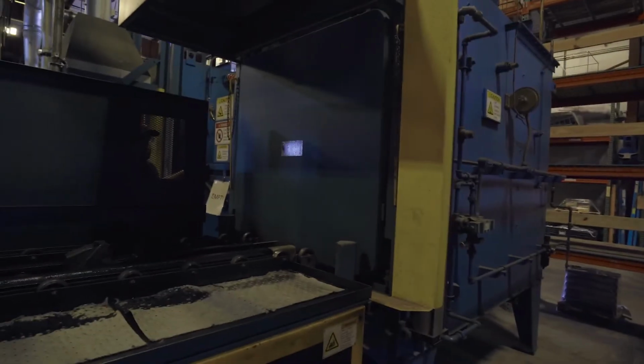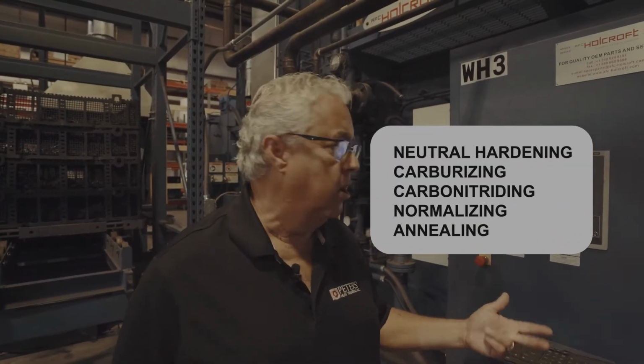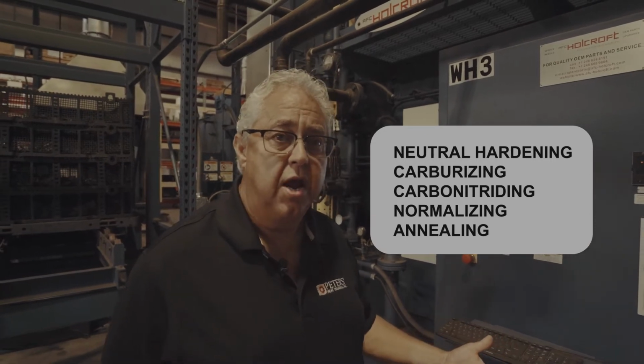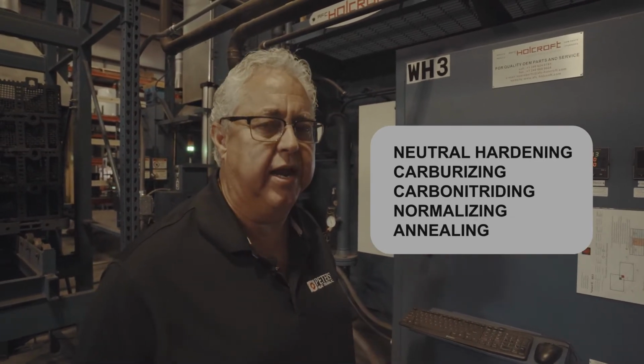These particular pieces of equipment prevalently are used for neutral hardening, carburizing, carbon nitriding. You can normalize in these furnaces, and you can also anneal, but most of the time we choose other pieces of equipment to do most of our annealing in, such as vacuum furnaces.